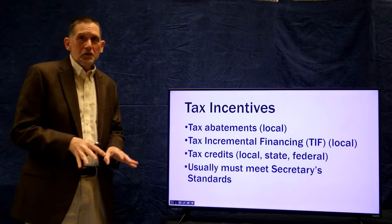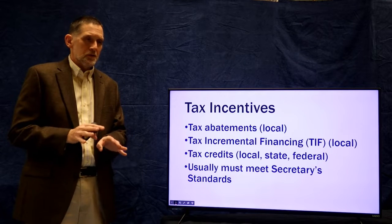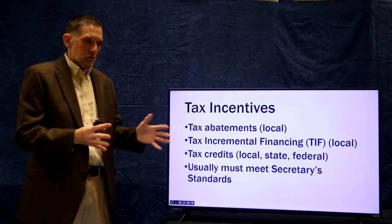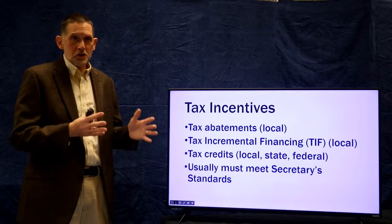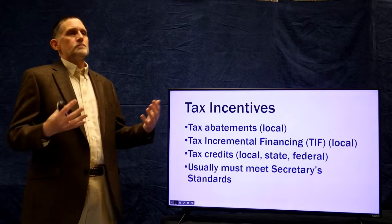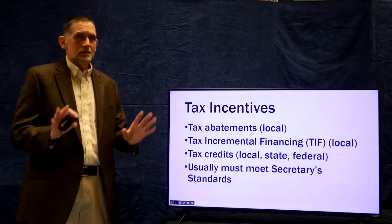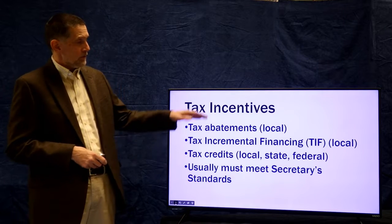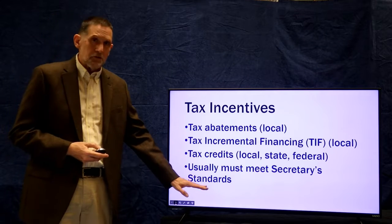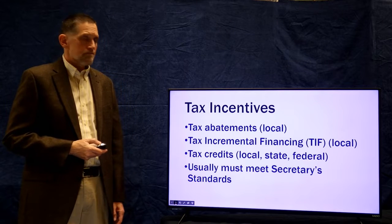Now that's really good for the community. It's not necessarily good for a business or a homeowner who has gotten historic preservation credits and then 10 years down the road wants to change some part of the facade. They have to pay them all back. That's kind of an issue, but it's the way that you maintain integrity. You have to meet and continue to meet the Secretary's Standards.